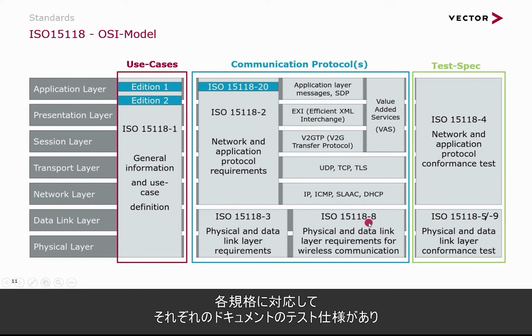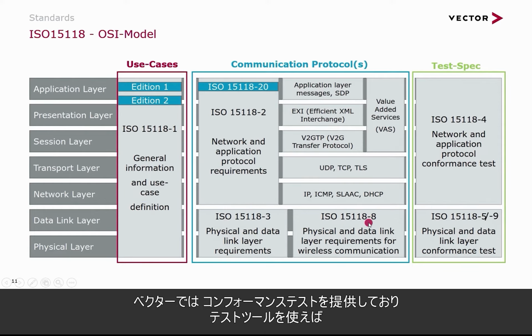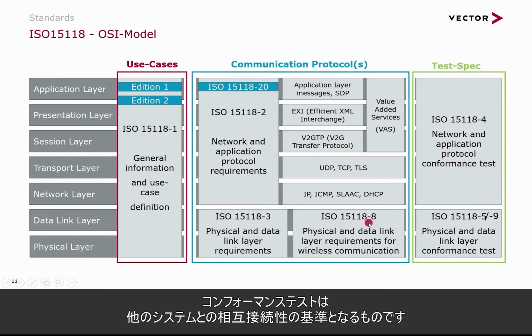And then, matching it, there are test specifications for the respective documents. And these test specs allow the manufacturers and suppliers to test the integration of the protocols. And for this, we have conformance tests in place, which automatically test whether the protocols have been implemented according to the standard. And this is then the basis for the interaction with other systems.